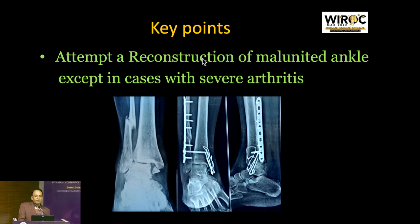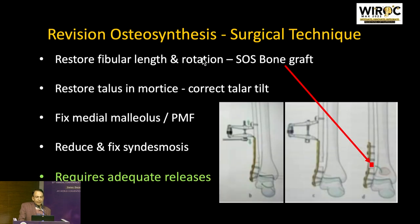So key points to remember: make an attempt at reconstruction of a malunited ankle except in cases with significant severe arthritis. Minor arthritis, please reconstruct the ankle. It will last at least 10 years for that patient. Restore the fibular length and rotation. At times you will have to use a tricortical strut there, restore the talus in the mortise, correct the tilt, fix the medial malleolus and the posterior malleolus if required, and reduce and fix the syndesmosis, at times with open reduction. All this in old cases will require extensive soft tissue release and clearance of the medial gutter. So don't shy away. Thank you.